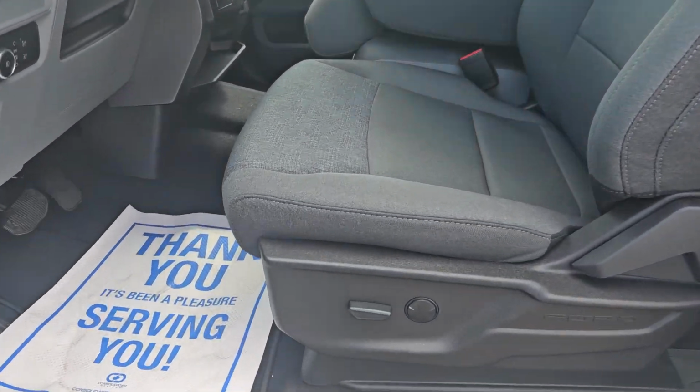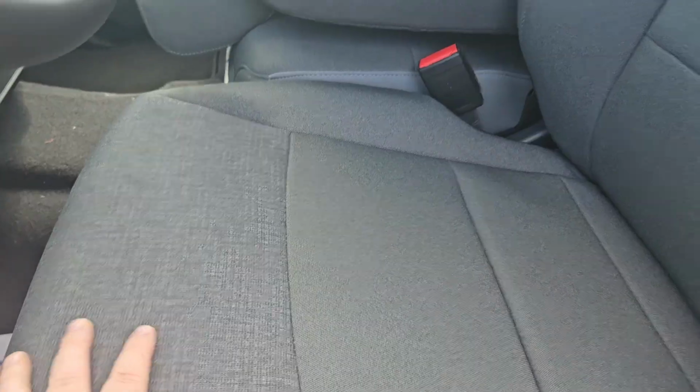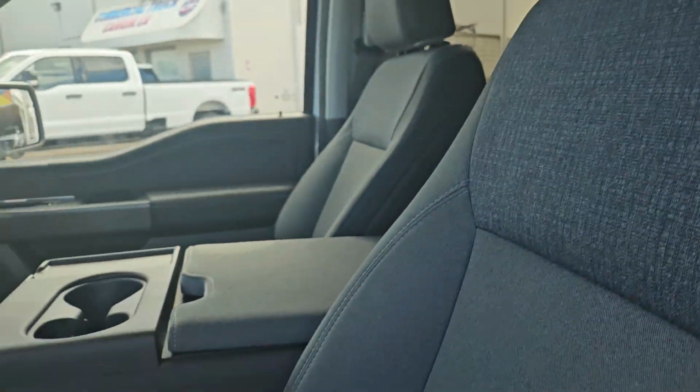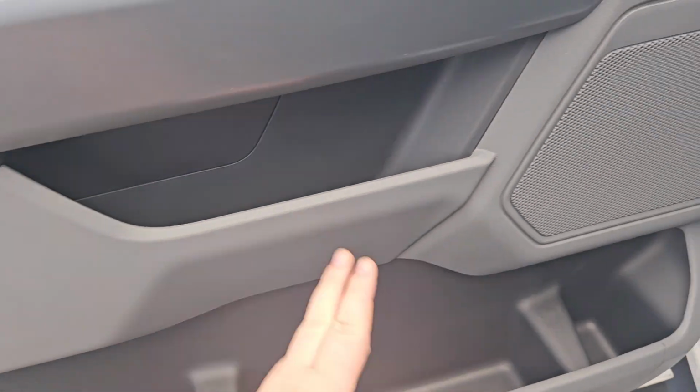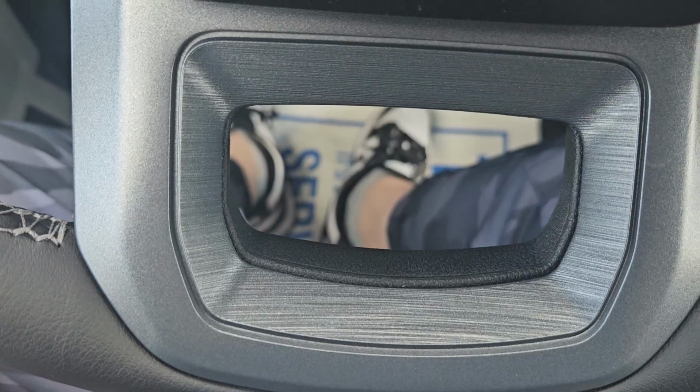Taking a look at the driver's side now, we can see the seats are mostly powered, with this being the only manual part. We do have the nice gray cloth interior we saw in the back there, plenty of door space up front, parking brake, and lights are just right there.